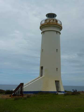At a cost of $85,000, the walls were cleaned and covered with a special waterproof membrane system, the cast steel staircase refitted, and the lantern room resealed for waterproofing.